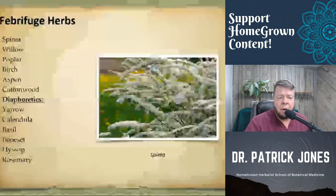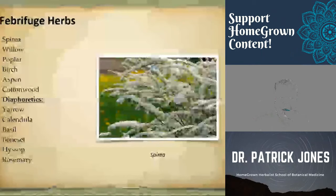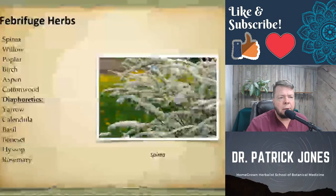Yarrow is a good diaphoretic, calendula, basil, boneset's pretty good. And again, hyssop and rosemary. Rosemary's quite good. Same thing. You take a hot tea. Diaphoretics tend to work better if they're hot. So make a hot tea, bundle up in a blanket, drink your tea, and you're off to the races.